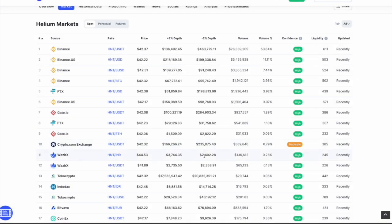If we look here, hopefully KuCoin now is going to be the next largest exchange by volume for HNT after Binance. I would expect it to be above FTX. This is not much volume. And of course, as we just saw, KuCoin is a very big, very global exchange. So this is really good news with a huge number of users.